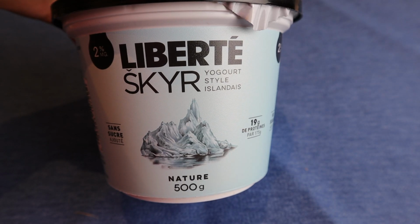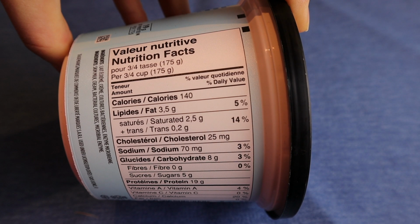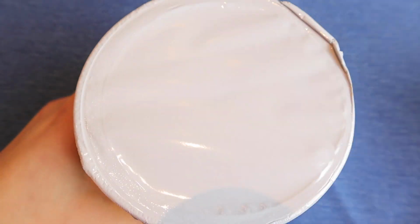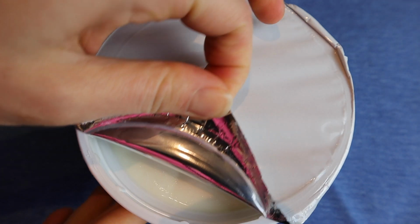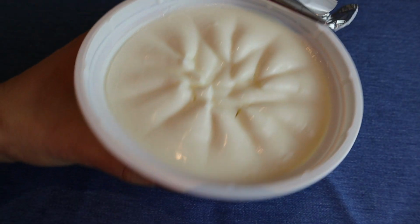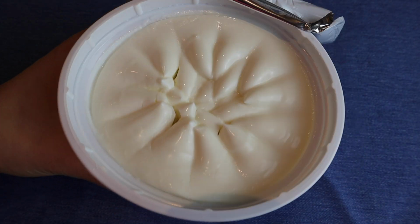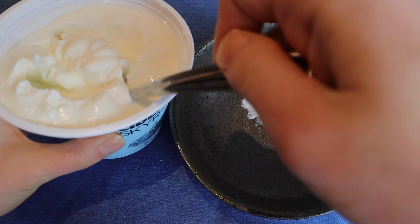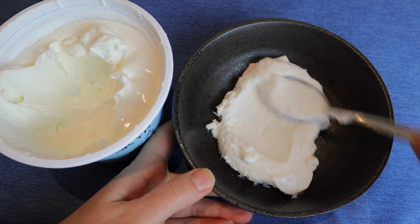You can use any kind of yogurt. The one I'm using is an Iceland style. It's very high in protein. I'm a vegetarian, so this helps with my protein intake. I recently discovered Iceland style yogurt. It's a lot thicker than Greek yogurt. I like to use a very wide bowl or plate and put a layer of yogurt and mush it out.